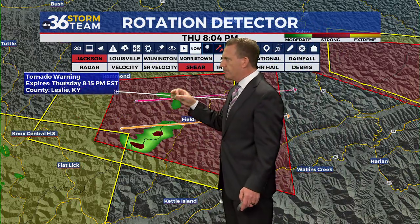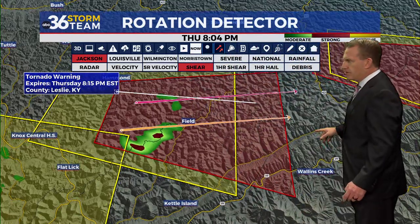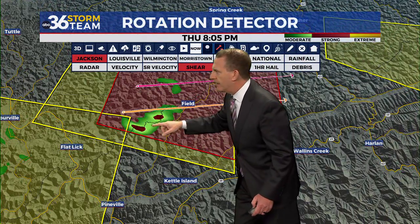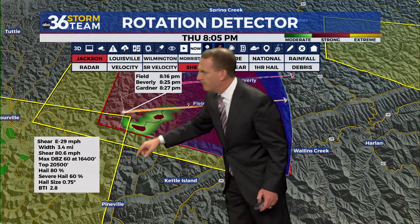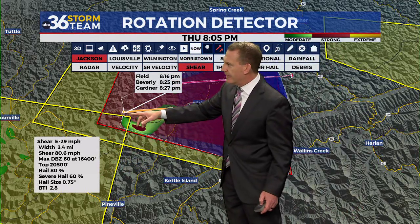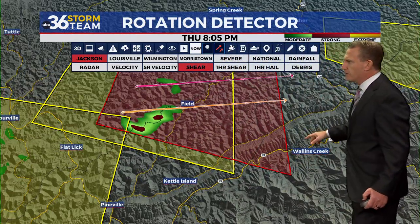Again, the algorithm, yes, the shear marker is gone, but the algorithm is picking up on some fairly solid rotation right here in this area where you see the skit data there. The BTI is still fairly low. Definitely think we got some severe hail in that. And it does look like it's, again, heading toward the Field community.